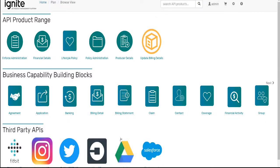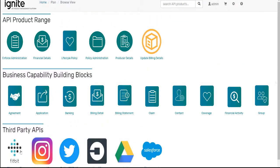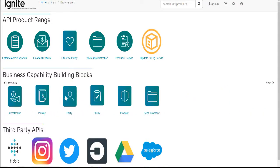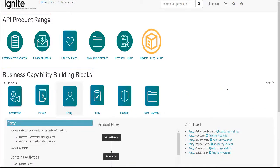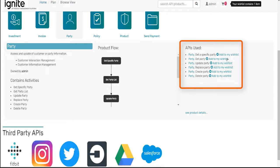Here, the business planner can browse internal APIs and third-party APIs in a simple way that hides the complexities below these APIs. This is where Ignite helps with innovation, as the business person can see all of the APIs available to them and combine them into an API product to create new digital experiences. When you click on an API, you can see all the methods that it uses in a clear, business-friendly description of what the API is designed to do.